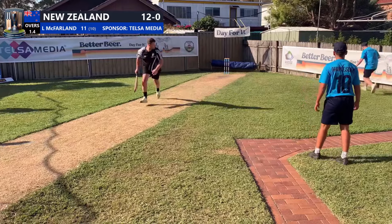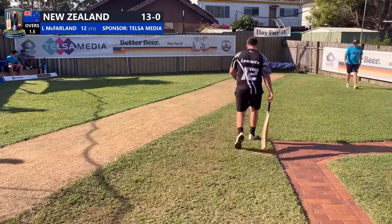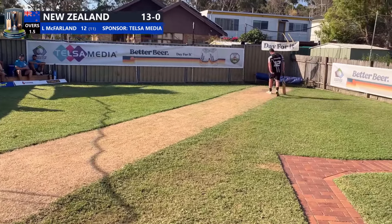Into the leg side. It will be another single. Yeah. McFarlane just ticking over nicely, got his early boundaries off Smith. He can afford to just push Arnold around.